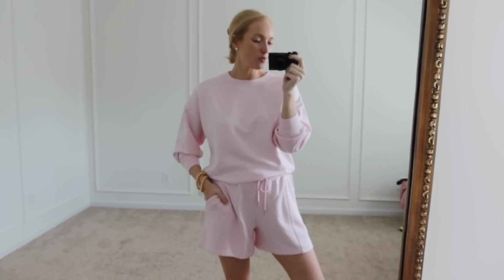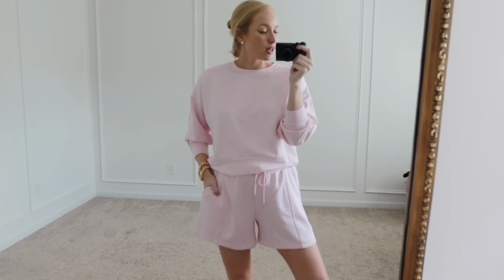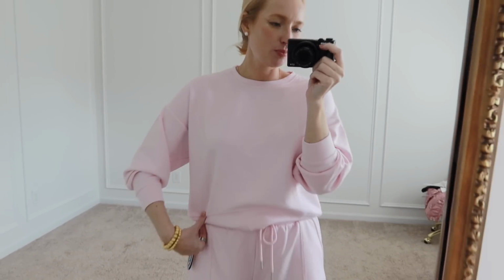I never usually have any luck getting my hands on the Scuba line because it is always sold out in my size. In fact, I thought these shorts were sold out when I checked out. I got a little notification and just clicked continue, and they ended up showing up anyway. So that was a fun surprise, but I'm wearing a size small in both pieces. It's nice that the shorts have some extra length to them. They're definitely not booty shorts by any means, and you can wear them a little bit higher up without compromising the length. And then the matching top, I love this cool tone pink color.